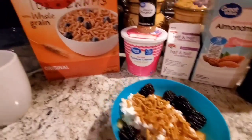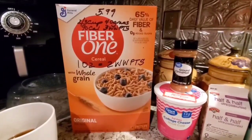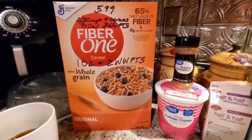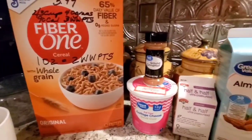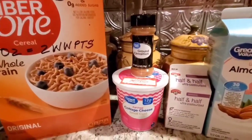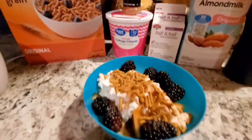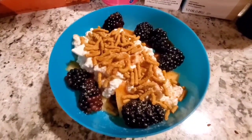I have also 1 ounce of the Fiber One cereal. And if anybody's noticing that I keep having the same box over and over, I just switch the cereal packet out of it when I buy a new one because it has my info on there. And then I have also used some of this monk fruit sweetener and cinnamon. And yes, this is my breakfast for today.